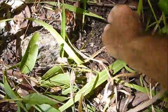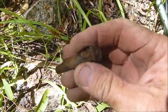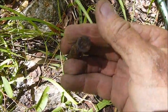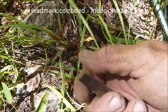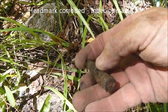There's the first military find of the day, a 303 hull casing. Look at the markings, definitely a World War II round, that one. Actually that's in quite good condition. Usually they're fairly corroded on the top end, but that's a good one.